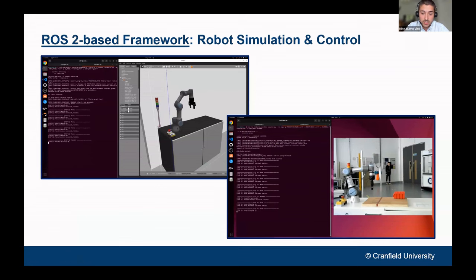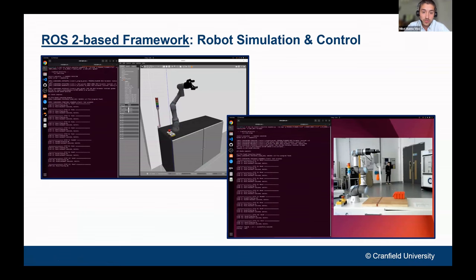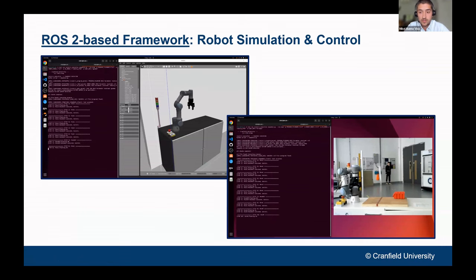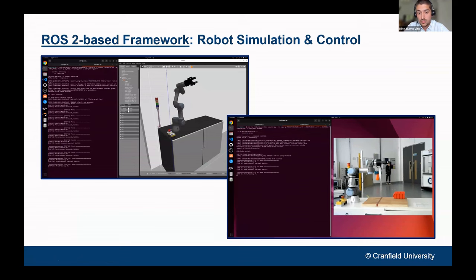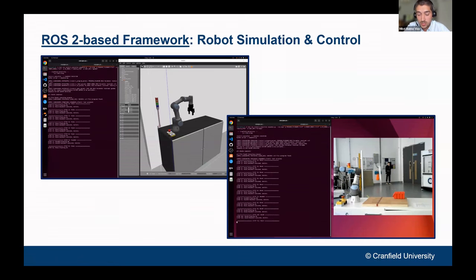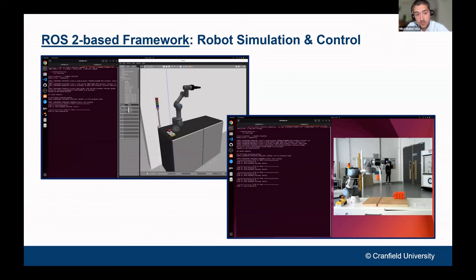And another functionality of our system is that if your robot can be controlled through ROS2, if your robot can be controlled using MoveIt, it can be controlled through our Python clients, through our Python functions and classes. So this allows us to control different robots. And this is a UR3 robot, which is in the lab as well, in both Gazebo simulation and the real cell, being controlled exactly in the same way as the ABB IRB 120 was controlled in the previous slide.